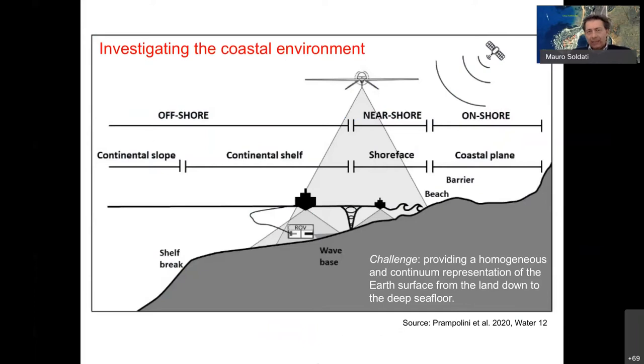So we have to say that during the last few years, there was an important increase in the development of techniques and tools for the study of coastal environments. What we can do now, not we as a research group, but we in general as a scientific community working in geomorphology and quaternary geology, is completely different from what we could do, I would not say 20 years ago, but even only 10 years ago.